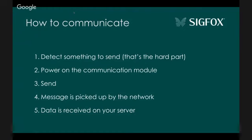One important part to note here is that it's not our data. When you send data with the Sigfox network, it's yours. We never know what's going on in your payload, and we don't want to know. It's your data, you're the owner, and we don't use it. We never do.